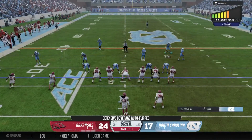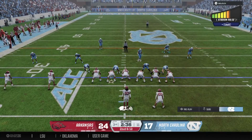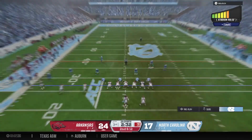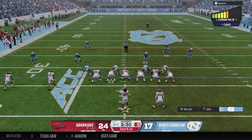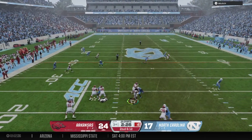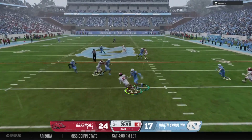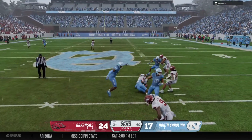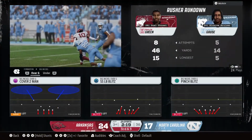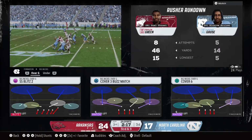Getting knocked back to open this drive. It's 2nd and 12. Linebackers trying to create some confusion. Here's the pressure. He'll pull it down. He found a little opening and got loose. They couldn't stop him in the backfield, so a solid pickup there.